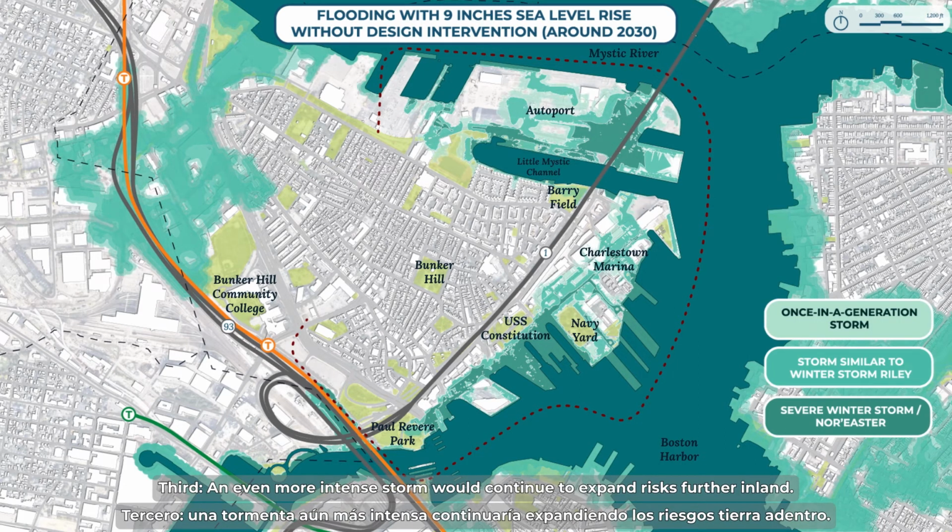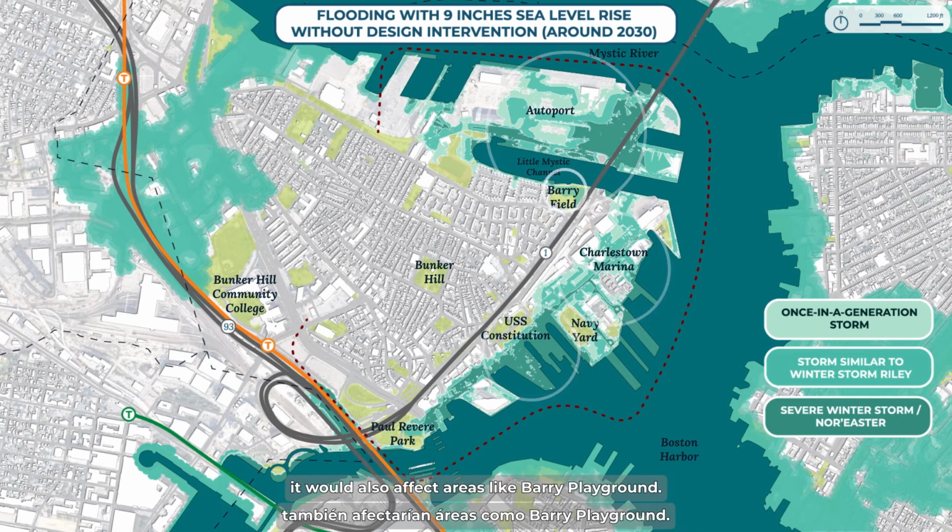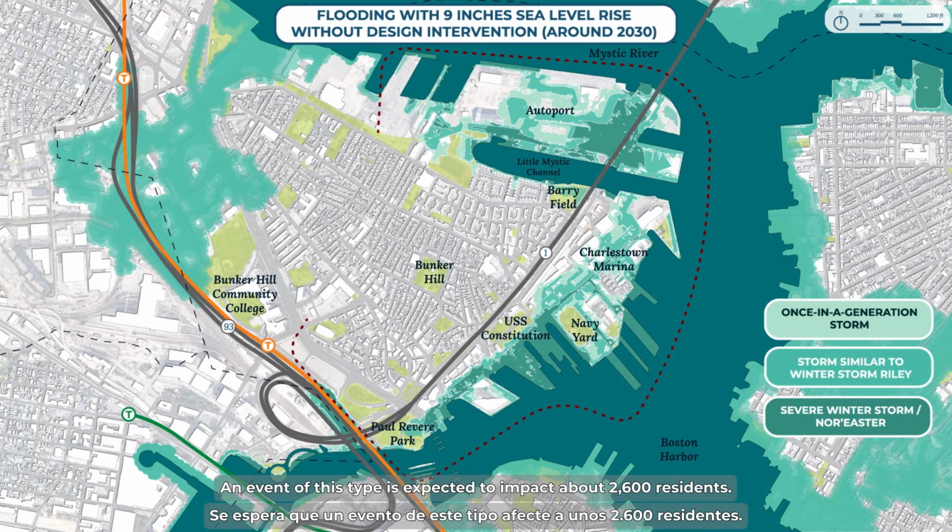Third, an even more intense storm would continue to expand risks further inland. While flooding would generally be contained within the Navy Yard and Autoport, it would also affect areas like Berry Playground. An event of this type is expected to impact about 2,600 residents.